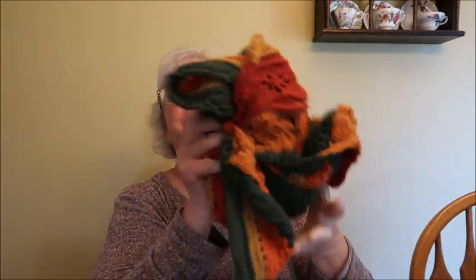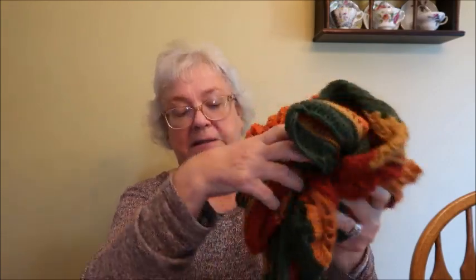And because it's a fingering weight shawl, for being so big, it bunches up pretty small, but because it's alpaca, it's going to be nice and toasty warm. So those are the projects I've been working on.